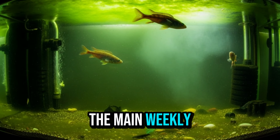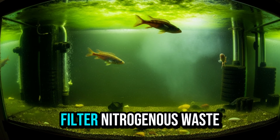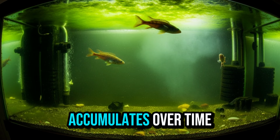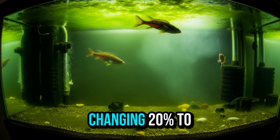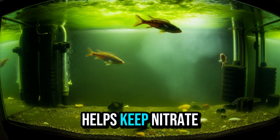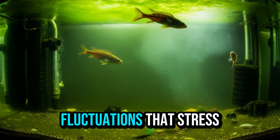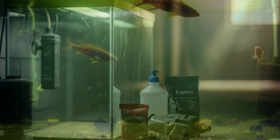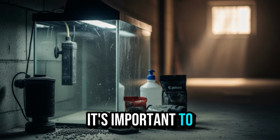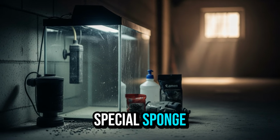The main weekly maintenance is a partial water change. Even with a filter, nitrogenous waste accumulates over time. Changing 20% to 30% of the water weekly helps keep nitrate levels under control and prevents chemical fluctuations that stress the fish. In addition, it's important to clean the glass inside with a special sponge.